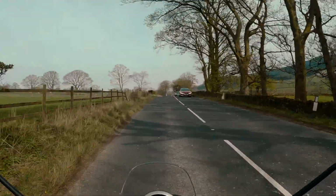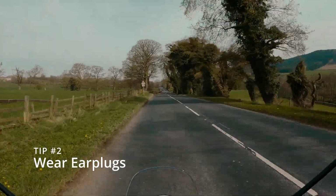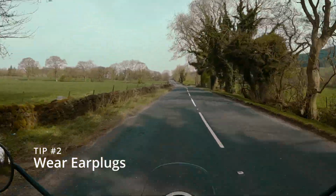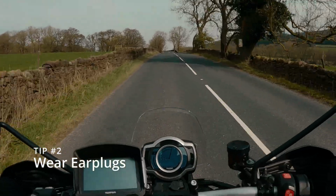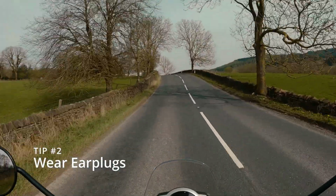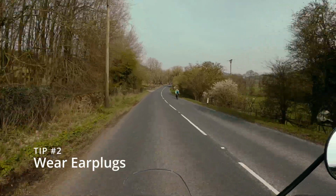So tip number 2 is wear earplugs. The noise, as you can probably hear on this recording, it's the wind noise. It's very tiring. You might think it's okay and it's not troubling you, but particularly when you're having long stretches and you're on motorways, highways, long stretches at high speed, it can really significantly increase your level of fatigue. So wearing earplugs is just so much more comfortable.